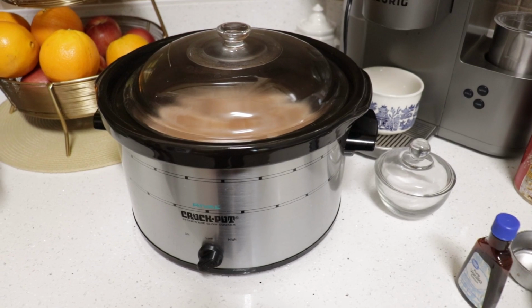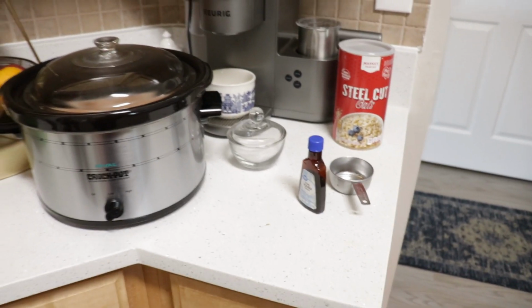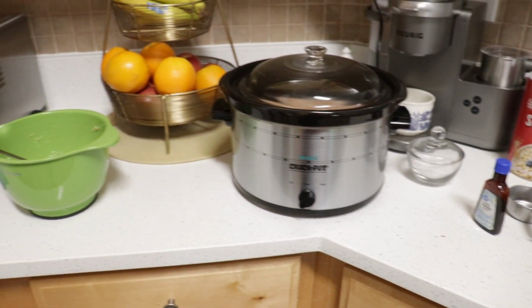All right, so while I'm in the kitchen, I'm going to go ahead and make this overnight oatmeal. It's a crock pot oatmeal that we have been making and really enjoying. It's really good.